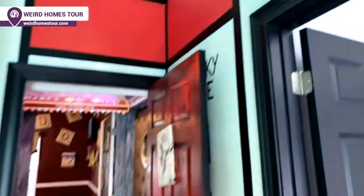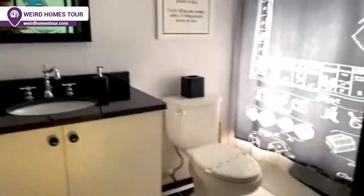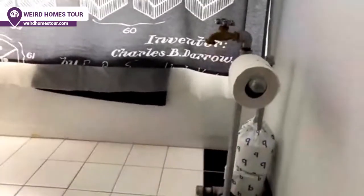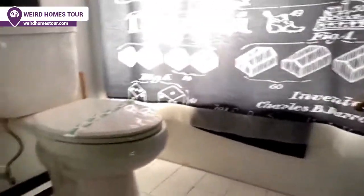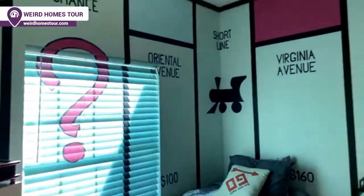And the bathroom in the Monopoly room is the Waterworks bathroom. It's actually based on Waterworks, the property card. It makes the most sense because, hey, you're in a bathroom. Even the toilet paper holder is like the plumbing. And these are just a few details. When you stay here, you capture new details every day because we really pack them in everywhere.